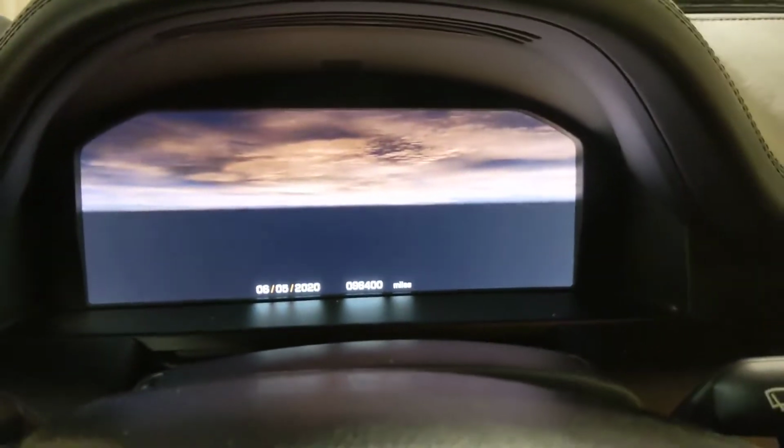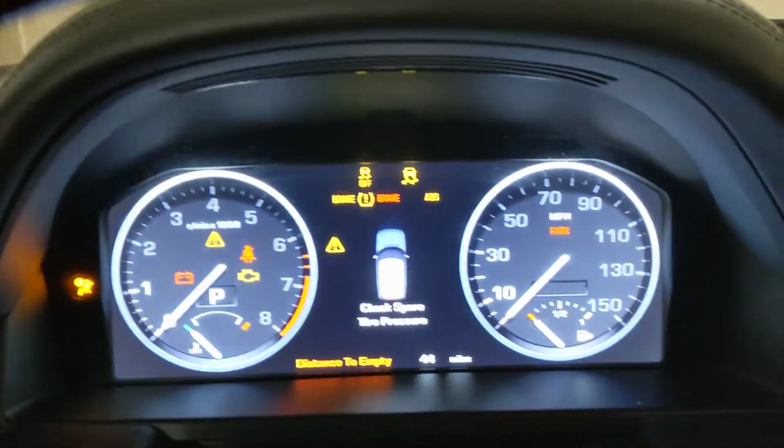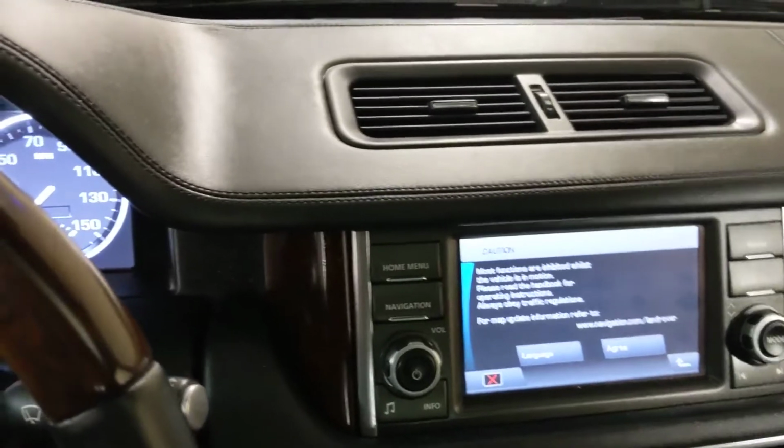There's a look at the dashboard before you turn it on. Very soothing. Then it'll light up. All the gauges appear. Factory navigation, satellite radio, as I mentioned, backup camera.